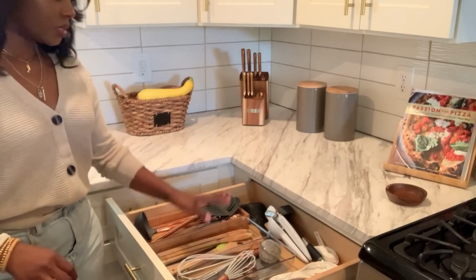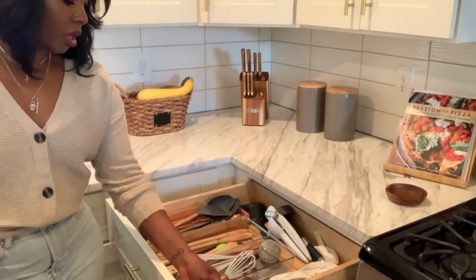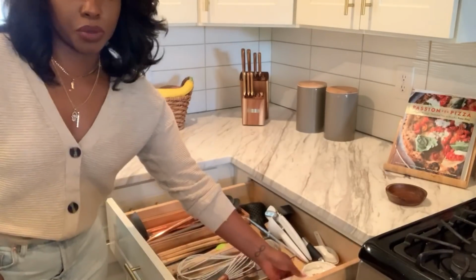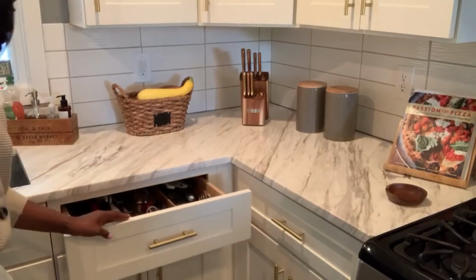So I've got the wooden things here. These are the copper and gray. I've got the copper and gray cups. So this is a little organized here. I like to keep the spoons right here because they are right by the oven. And then the same thing over here.